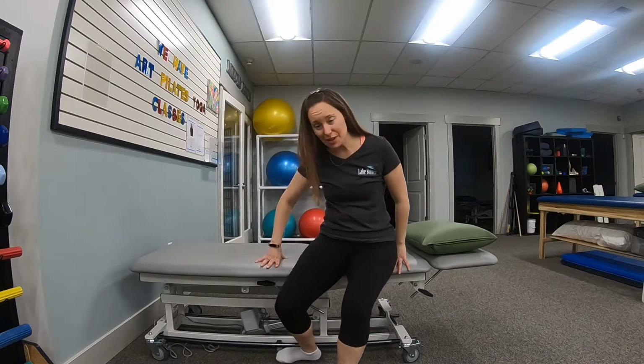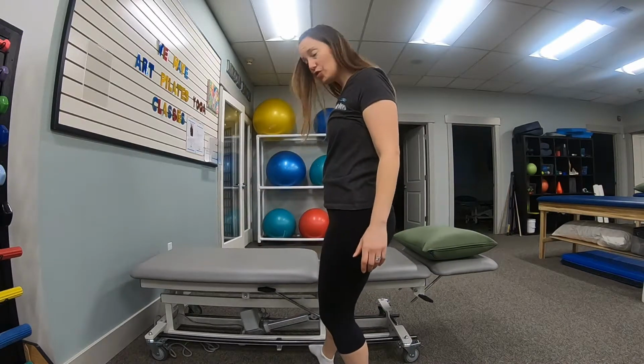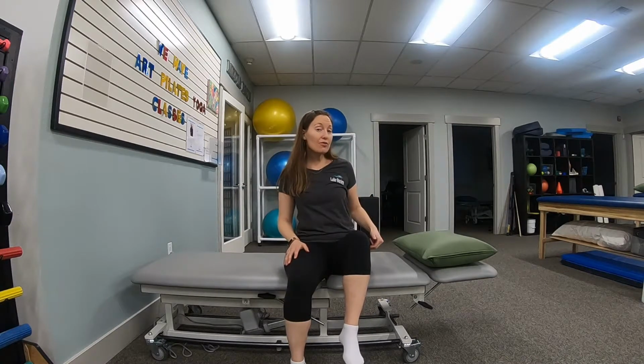So first thing I'm going to do is bring this mat table down, because it is too high for me, and because of that my feet are not touching the ground. So if you sit in a chair all day long, ideally your feet are firmly planted on the ground. If not, you want to maybe get a box and put that under your feet so that your legs are roughly at a 90-90 position. And what that means is that you've got about 90 degrees in your knee bend and about 90 degrees in your hip bend. And realistically, what we do want is to make sure that your knees are not above the level of your hip.